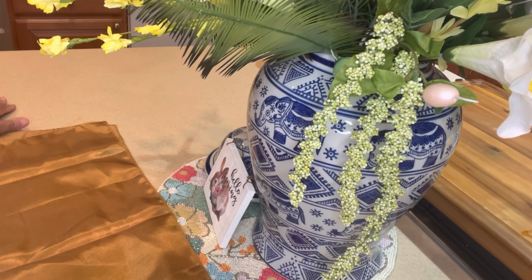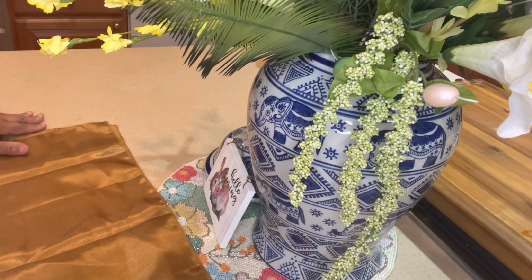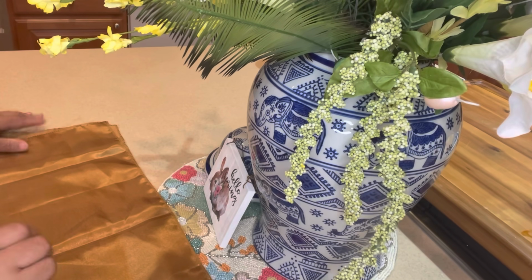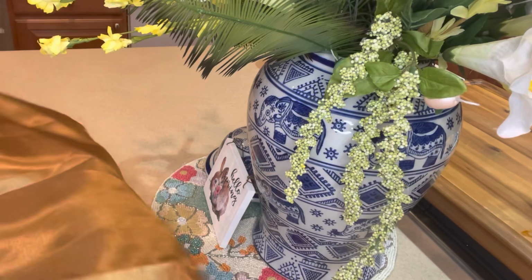To kick off my spring decor, I started with this beautiful floral arrangement using light yellow flowers as well as a touch of white and greenery in my Chinoiserie ginger jar. Guys, it is just a wow compliment to the spring decor. It is portable, it can be moved from one location to the other. So guys, I can't wait to reveal that to you.